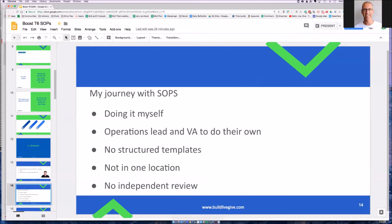The other thing is we just had no structured template. I basically had a Word document or a Google Doc, opened it up and said, just start going for it. I kept getting really frustrated and saying, no, I don't want it to look like that. But they kept saying, well, Paul, how do you want it to look? And I couldn't really show them an example. I went and did a Google search, and I just couldn't find anything that really suited our style of business, a service-based business.